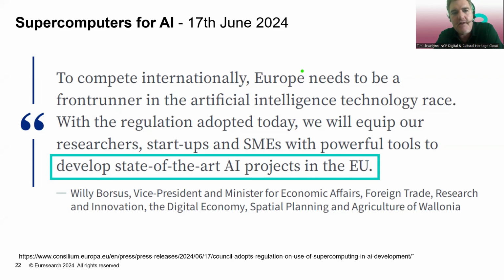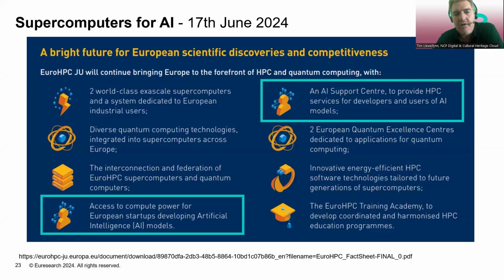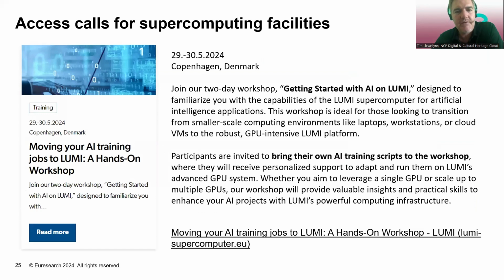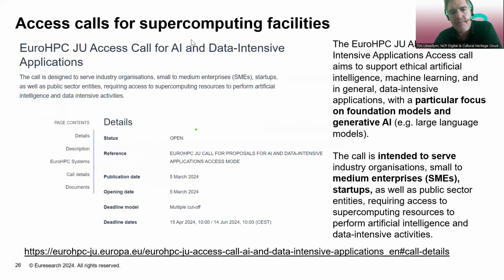So this is a new initiative. It was recently approved by the Parliament last month, and it now opens up the ability to access this infrastructure specifically for the purposes of artificial intelligence. What does that mean concretely? It means that there will be support for accessing these supercomputers. They will allow access for startups, researchers, and SMEs to train models on these supercomputers, as well as providing assistance. In terms of the systems themselves, they're spread all over Europe. Switzerland has contributed to one system inside Finland, which is called Lumi, and these are providing workshops as well as access calls to be able to use these supercomputer systems.